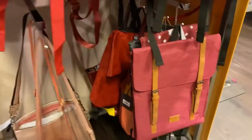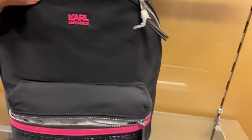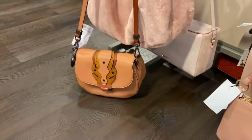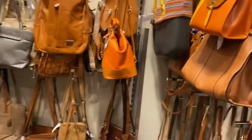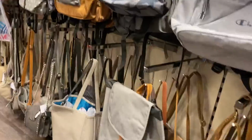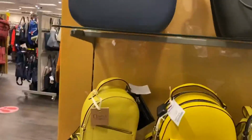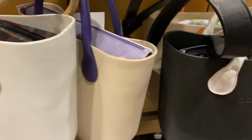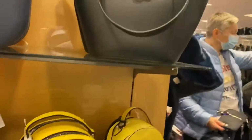Laura Ashley bag. What else do they have here? This one is nice. And they have a Karl Lagerfeld bag. It's very nice. It's €79. I think they have so many bags here, for those who love bags. So many bags here, and they have old bags here, and the yellow bags, and the backpack here. The old bag is very nice also. Yes, €59. What else do we have here?